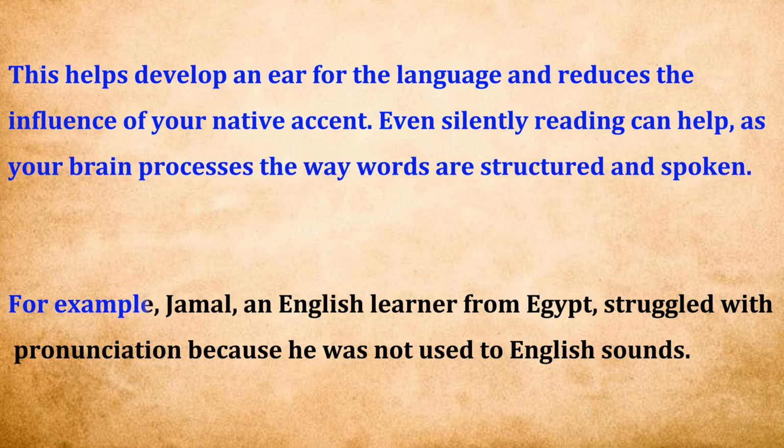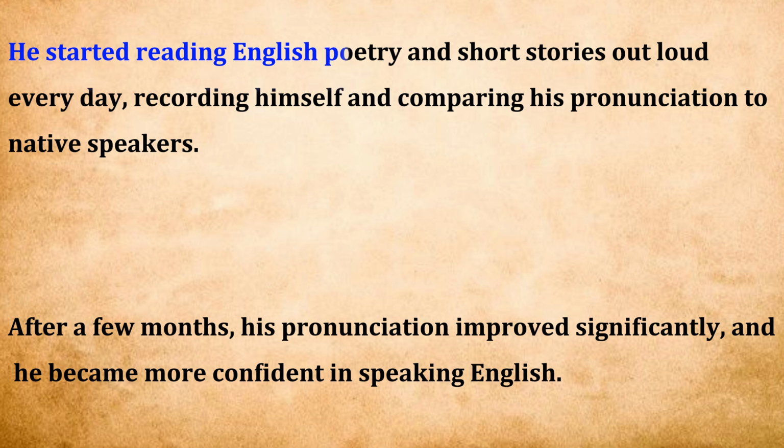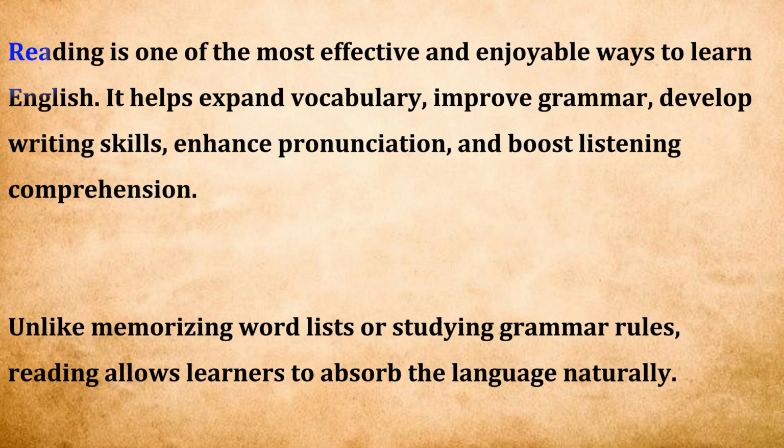For example, Jamal, an English learner from Egypt, struggled with pronunciation because he was not used to English sounds. He started reading English poetry and short stories out loud every day, recording himself and comparing his pronunciation to native speakers. After a few months, his pronunciation improved significantly, and he became more confident in speaking English.